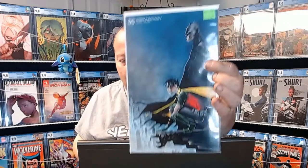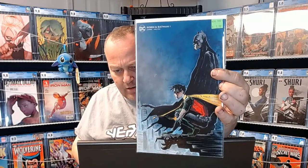And then while I was there, I did pick up Robin and Batman number 1. And honestly, I'm not crazy about the artwork on it, but it's anything with the word Batman on it, and it's a number 1, I got to grab it. And that's all I got this week. Didn't go after any incentive bonuses. Didn't do anything else.